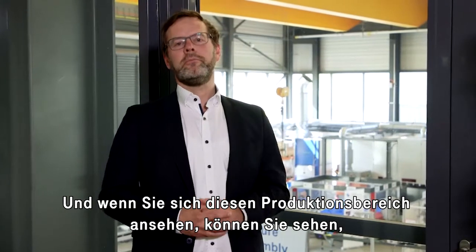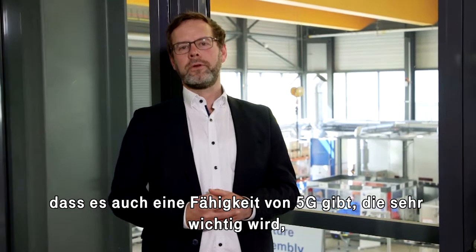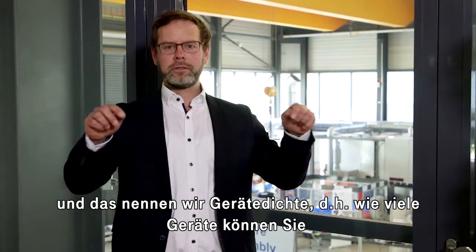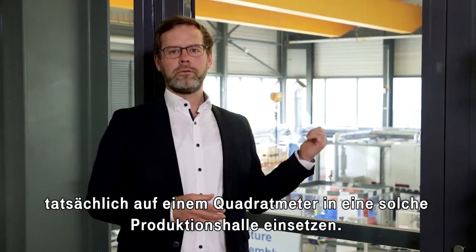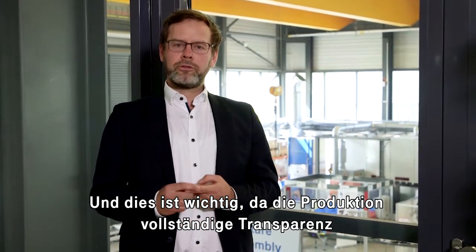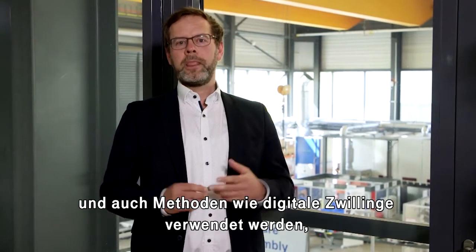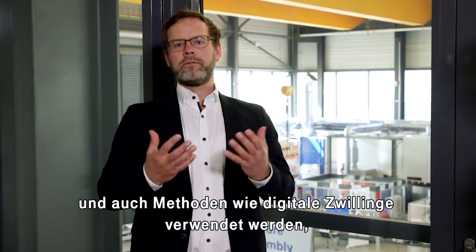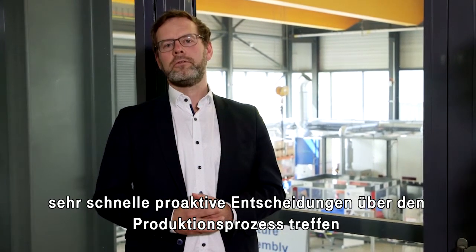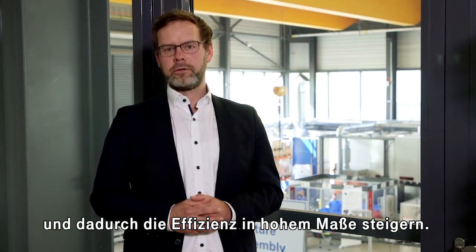And if you look into this production area, you can see that there is also a capability of 5G that becomes very important. And this is what we call the device density, meaning how many devices can you actually put on a square meter into such a production hall. And this is so important as the production needs full transparency into the data of the goods that are produced, and also methods like digital twins are being used to also take very fast and proactive decisions onto the production process, and by that increase the efficiency to a large degree.